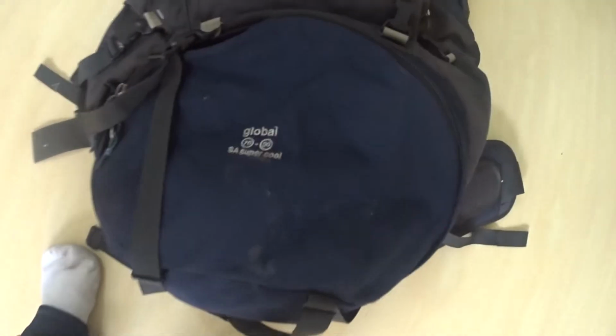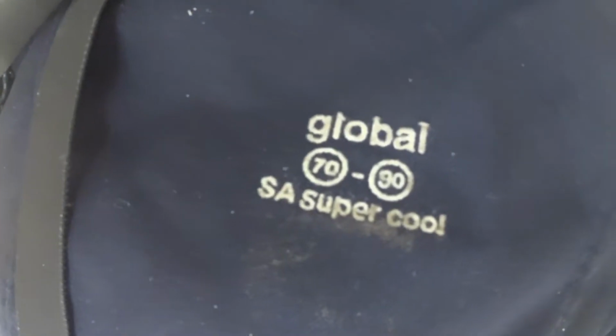There was times going through the Andes when it was freezing, absolutely freezing, and I had a jumper like this, just a tracksuit top, and I didn't have any jackets, I didn't have any warm clothes. So in hindsight I probably should have taken a bigger backpack. Now that bag was only 42 litres, but as you can see here, this bag is 70 to 90 litres.